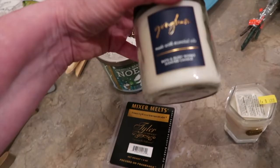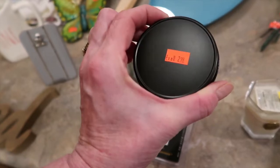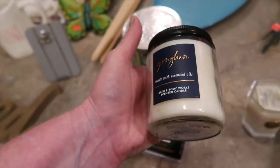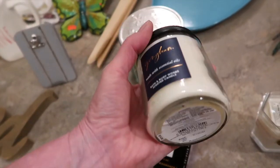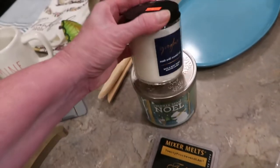Here's another Bath & Body Works candle. Smells delicious. It's one of the smaller jarred candles, and I paid $2.99 for that. It's still a $10 candle that I'm getting for $3. It smells wonderful. And brand new. I mean, not everybody likes the same smell, so this is evidently why someone would have donated that.